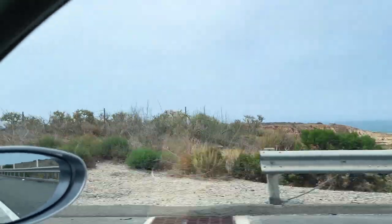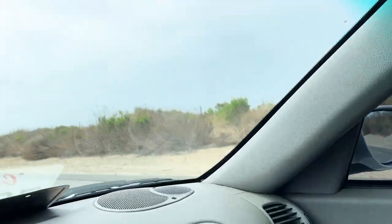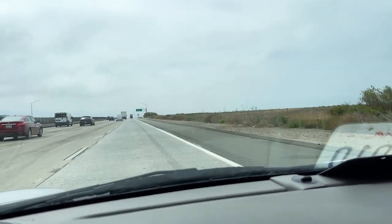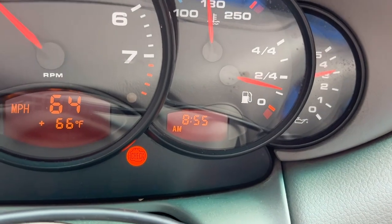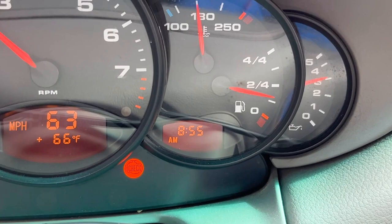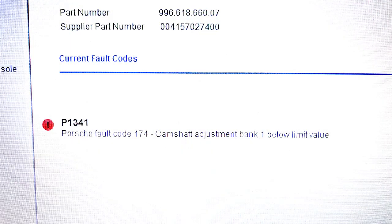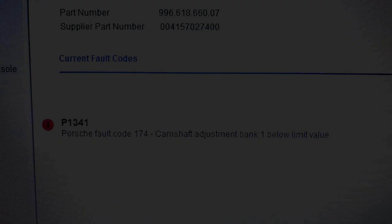Tomorrow. Well, here we are about 3 miles from the check station. But the check engine light just came on, which is very upsetting. So whatever, back home. Yeah, you guessed it. It's that same code.